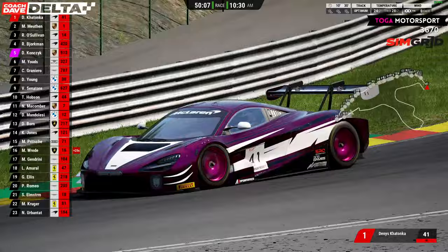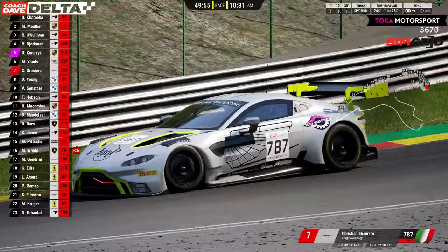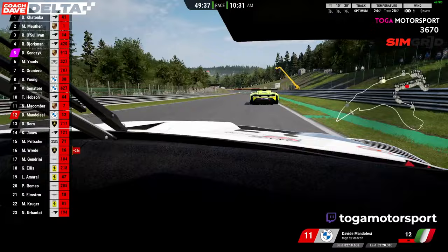Let's see here. Matthew Yudes is in P6 in a Bentley, hunted viciously by the Aston Martin of Christian Graniero. They're both looking good here, P6 and P7, as the fastest lap of the race so far has been set by Damian Koncik with a 2:17.097. A bit further down, we have Davide Mandalasi, the toga by VM Tech car.